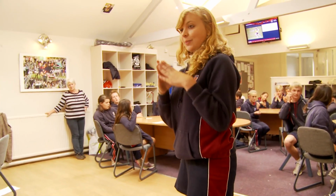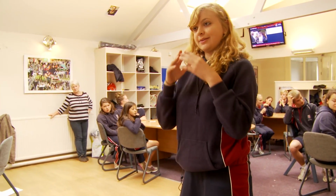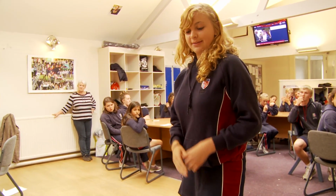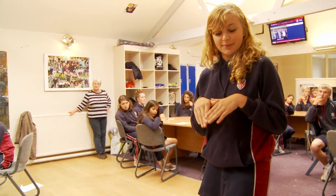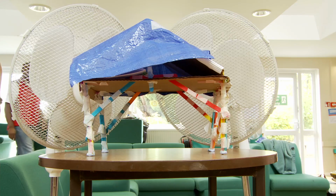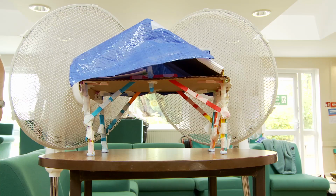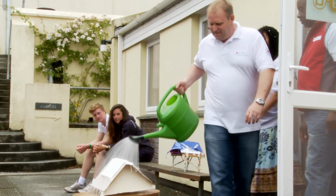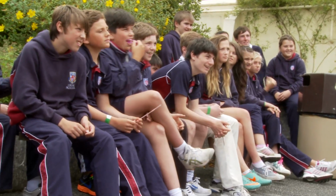We made a normal tent shape so the water could run down the sides, and we covered it in tarpaulin so it was waterproof. And we made some little people to go outside out of lollipop sticks as well. We've got the fans over in the end. We put 3 fans on them to make sure that they're stable and all the tarpaulin stays on, and then we cover them in water just to make sure that they're waterproof at the end.